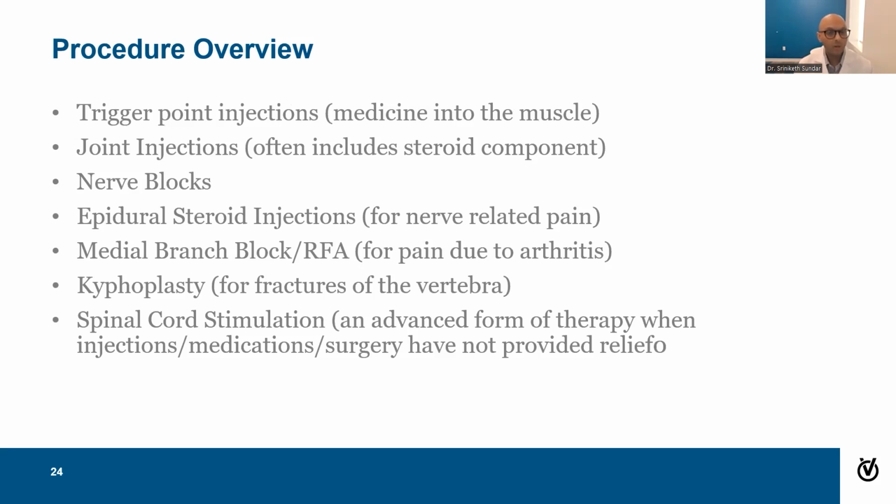And although we didn't go too much into this, spinal cord stimulation is another more advanced technique to help patients in pain when you've done all sorts of other things, injections, medication, therapy. Some people have even had surgery, and it's more of another tool in our toolbox to kind of help reduce pain. And I didn't want to go too much into this because it's very easy for us to have an hour-long chat on spinal cord stimulation alone.